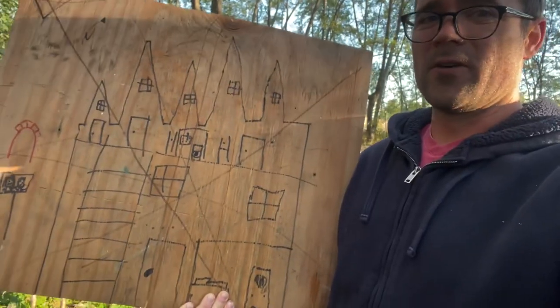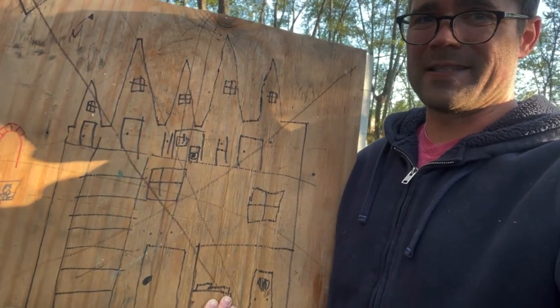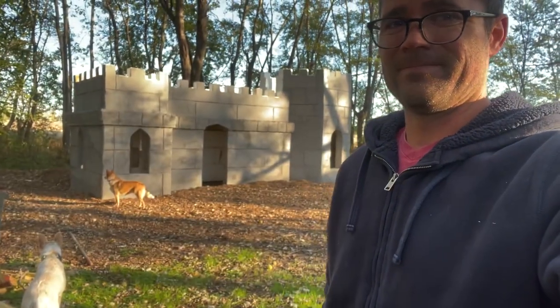So like most little girls, my daughter Emma wanted to build a castle. So she found this piece of wood and sketched out this castle that she wanted to build. So my dad took her design and built her this, a real castle.